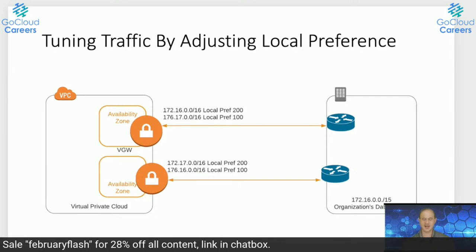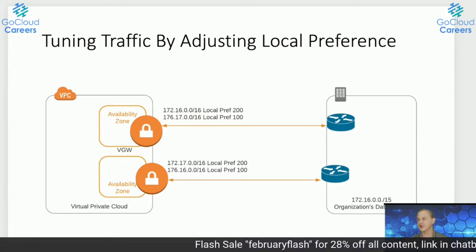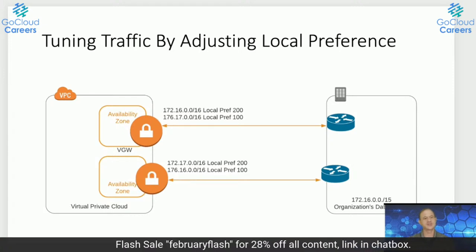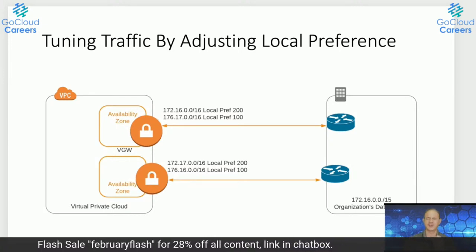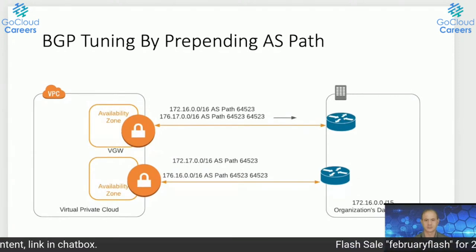Okay. Now, if the bottom link goes away completely, can we still reach the two subnets? Sure, we can. We've got a route to both of them. So as you can see here, what we're doing is building a path and building a backup path. And we're determining which path we want to use. Let's prepend the AS path.